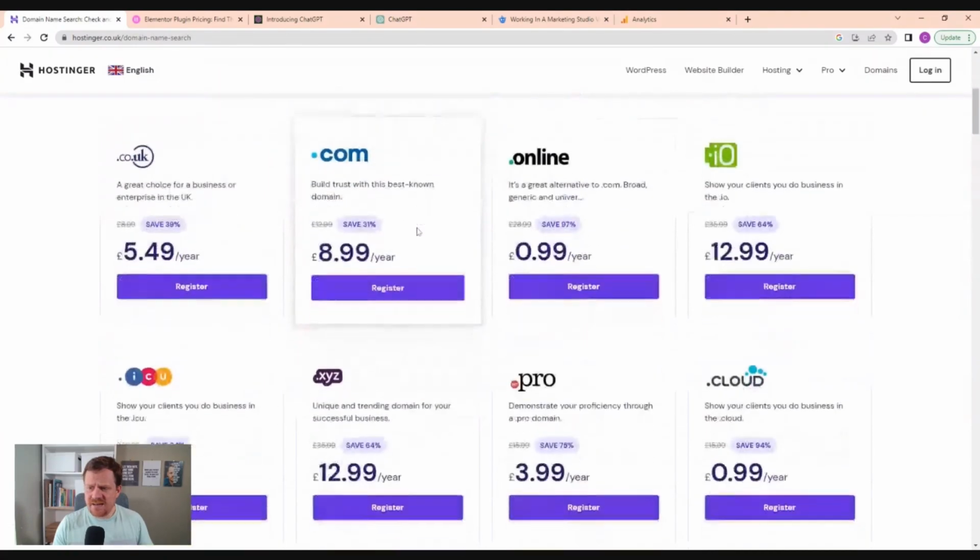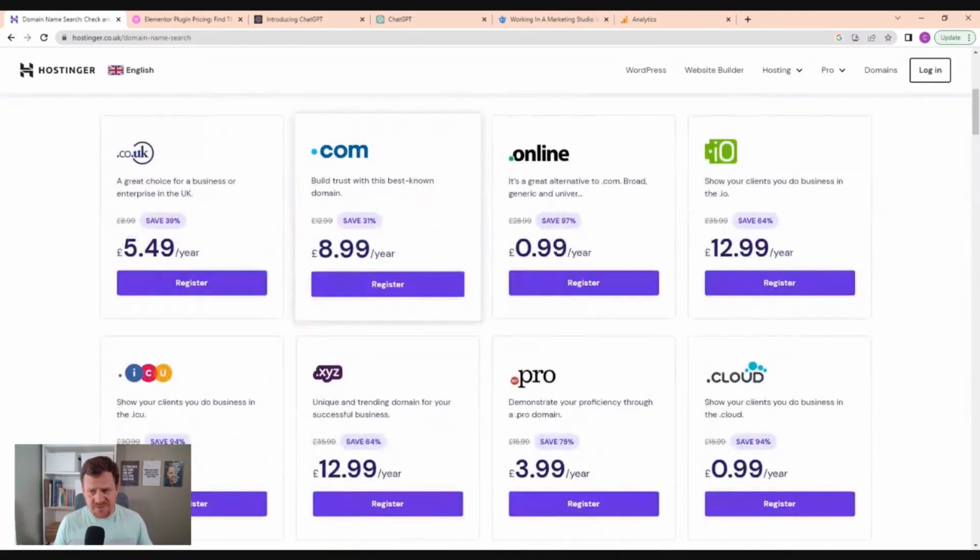When you are grabbing a domain, there are several options from which you can choose. If you are looking to just promote within your country, then you can grab, like in the UK here, .co.uk. If you're in Ireland, I think it's .ie. If you're in Australia or anywhere over there, I think it's .oz.uk. America is .com, but I think they've got some regional ones now. So Florida's got one, I think, and New York, I think. Don't quote me on it. And then there's loads of others: .online, .io, .xyz, .pro, .cloud, .store. There's loads of prefixes, but the ones I always recommend going for are .co.uk, your regional or country one, and .com.